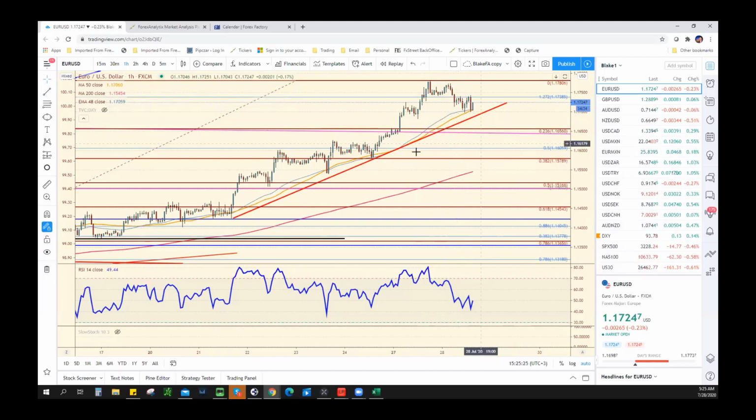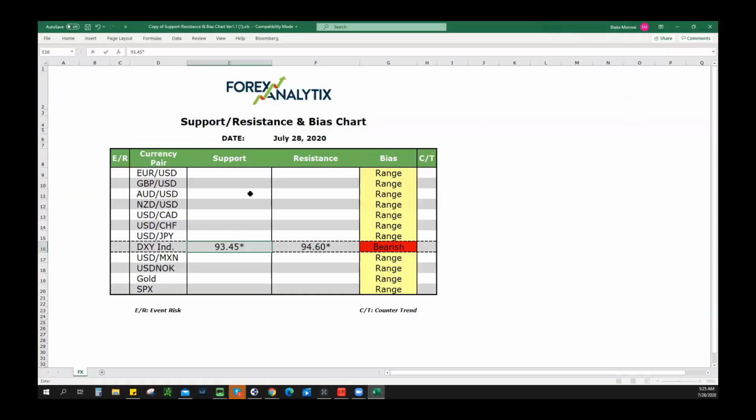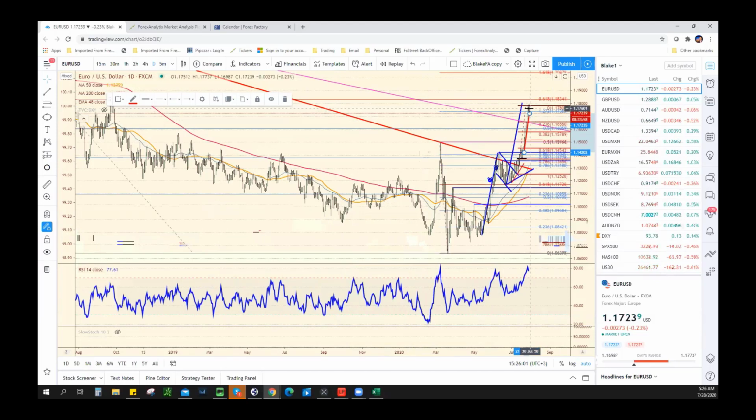So this trend line and horizontal support here, you can see this trend line here, that all comes in at 1.1680. Okay, so that's support today. Resistance, we just have to write 1.1780. And you guys know this is obviously resistance. It's a flag completion, 127% extension of this move.